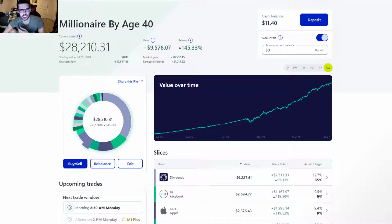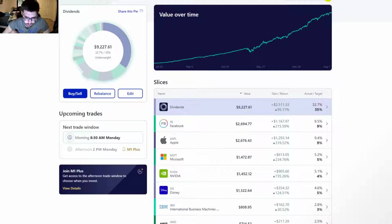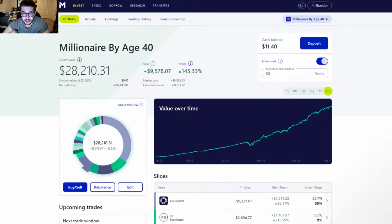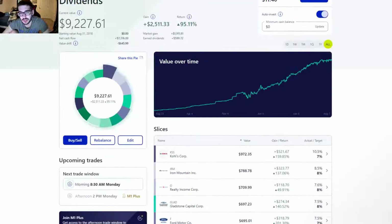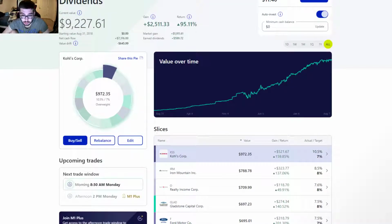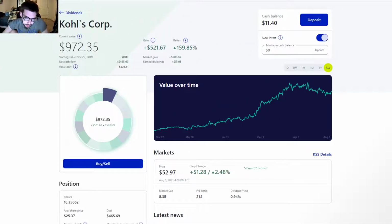So we'll see what it looks like. Let's get cracking into it with the largest portion of it, which is going to be this dividend sector here, right? So within it, there are several stocks. So let's go start one by one here. First, we'll start with Kohl's here. Familiar face you might see.